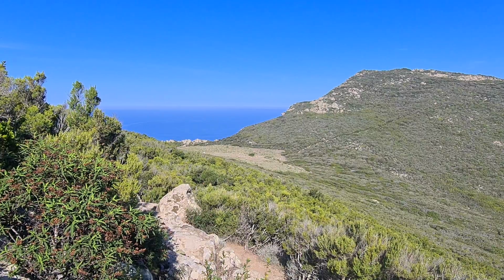I think our cardio is not the best because we spend so much time on the boat, but also this hike was said to be a really difficult one, and I think we can agree on that. It's starting to be some view.